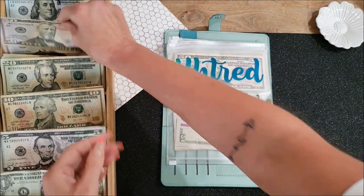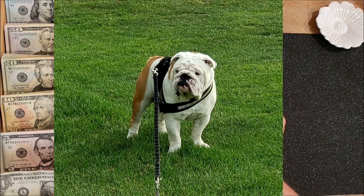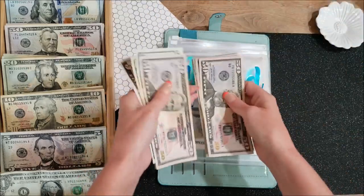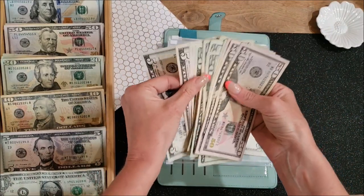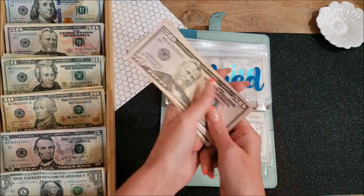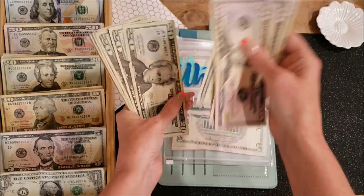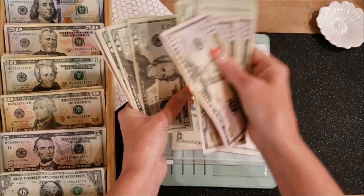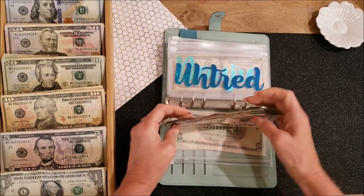Speaking of Uhtred, he is next. He gets 95. And if you're new, Uhtred is my English bulldog who currently has an ear infection, and I've been giving him so much medication. I feel like all I do is give this poor little guy pills, but hopefully he will start to feel better over the next day or two. If he does not, we all know where this is going to go. The vet took care of that. Uhtred now has $415.